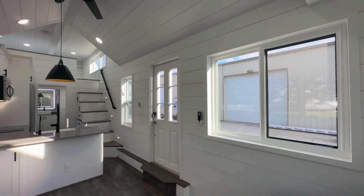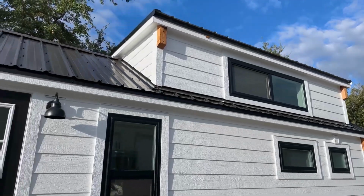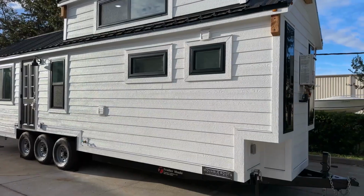Pricing information for the Ward tiny home is not publicly available. Still, you can contact Movable Roots for details on their current offerings and pricing structure.